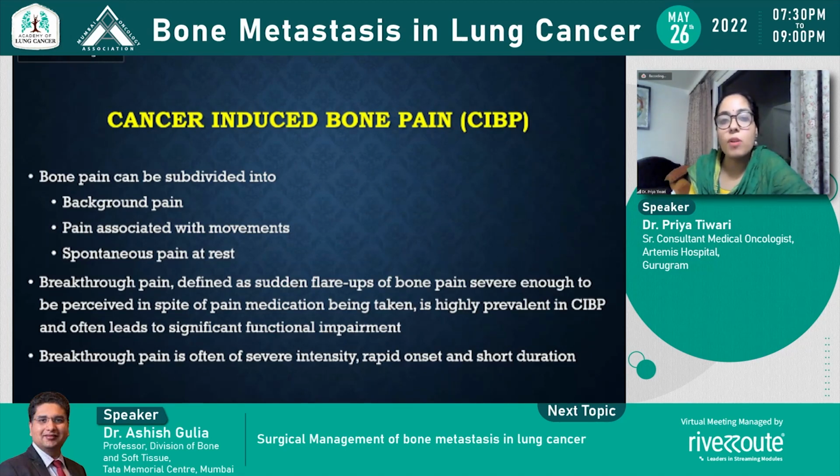A brief discussion about cancer-induced symptoms, especially bone pains. It could be a background pain with episodes of breakthrough pain, which is defined as a sudden flare-up of the bone pain, severe enough to be perceived in spite of pain medication being taken. And bone pains are a very common cause of debilitating breakthrough pains.